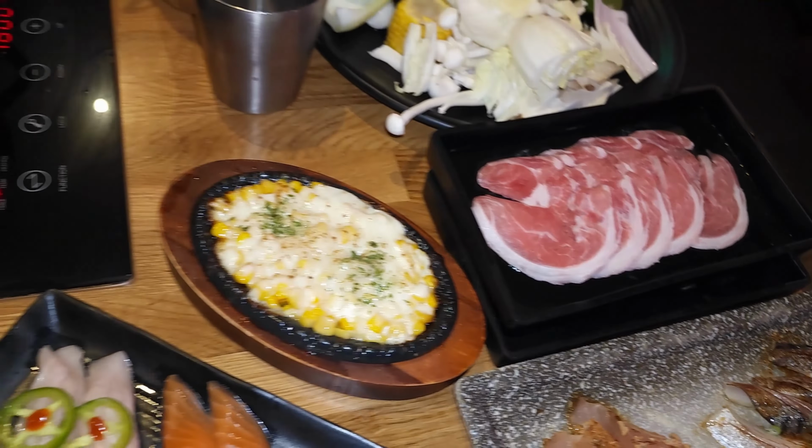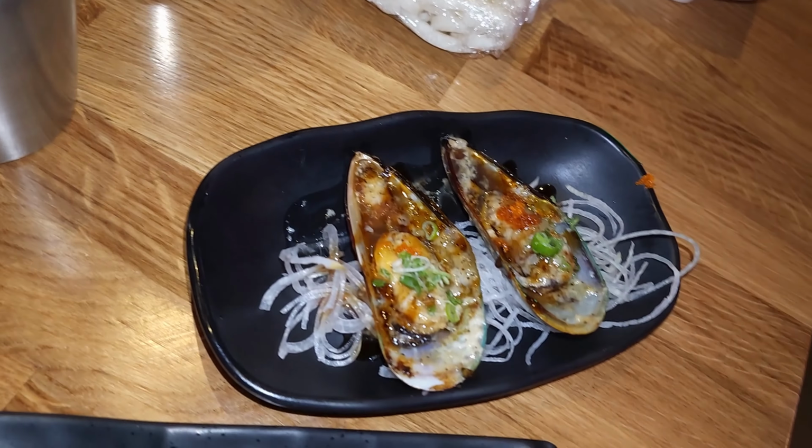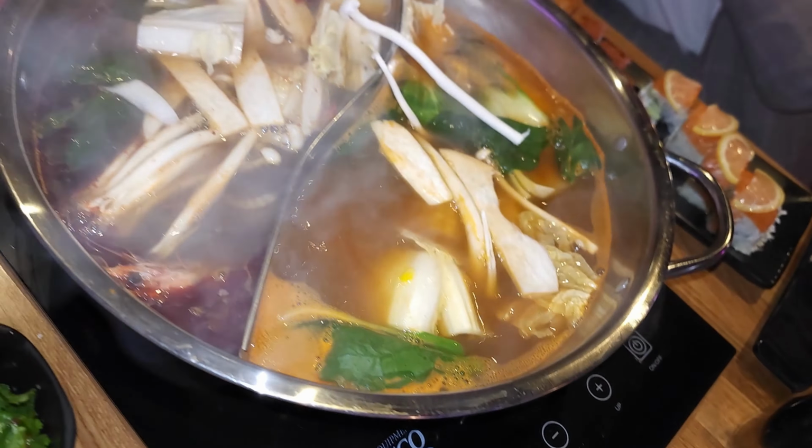Lamb shoulder right here. I always recommend getting the lamb if you want to get your money's worth. Shishito peppers. Always got to get those if you like those, because those ain't cheap when you go to the supermarket. So here we go.